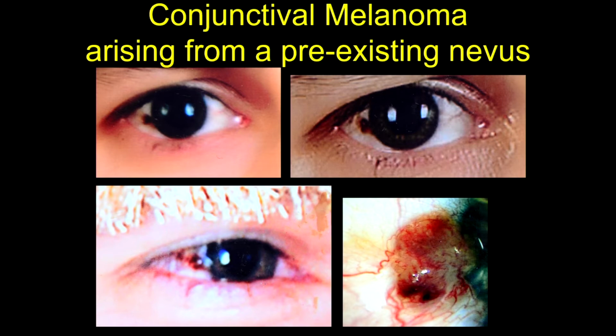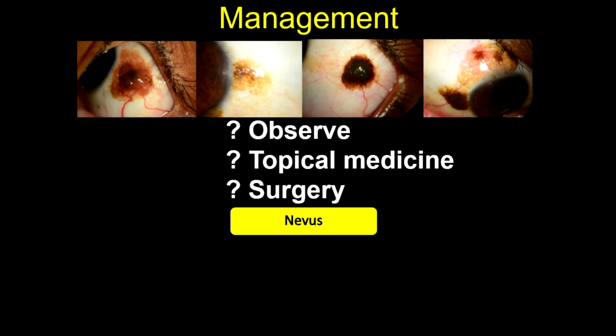Growing nevus into what? He also says there's a change of color from blackish to reddish. So what has happened? So the lesion, this is the lesion. So what do you think has happened now? So the diagnosis is conjunctival melanoma arising from a pre-existing nevus. So this patient had nevus in his childhood, which grew with his age, and it has turned into a malignant melanoma.